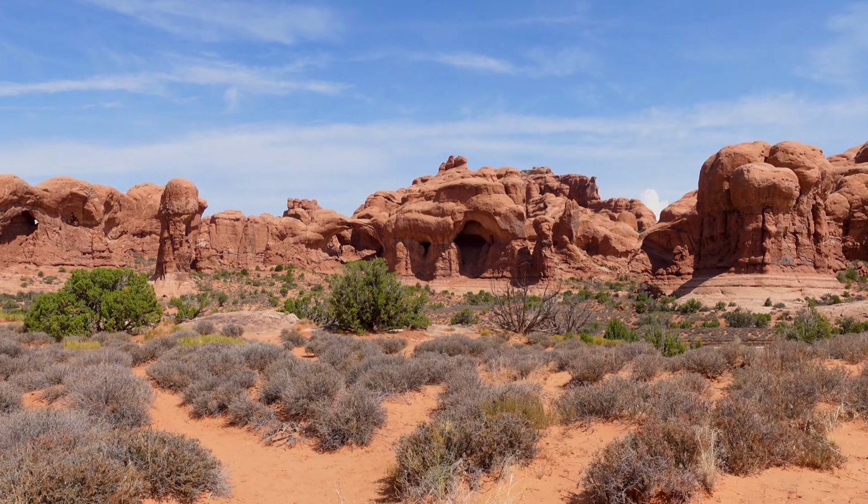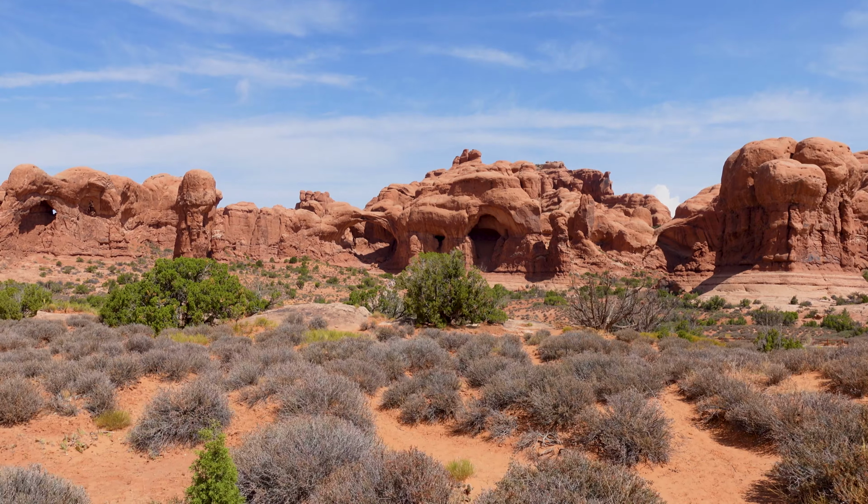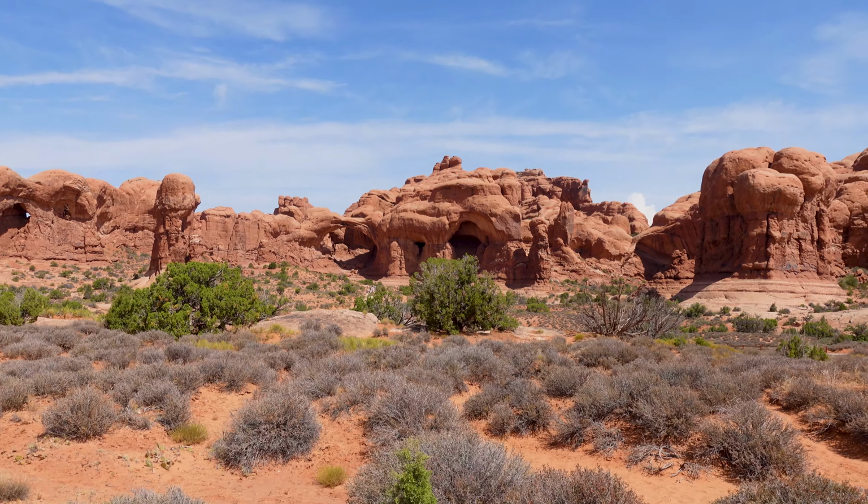Oh, you didn't think we were finished yet, did you? Oh, we have one more arch to go. A really large one that's kind of a hike, maybe the longest hike yet. Double arch. I think I see why they call it double arch already, but we'll get up close and study it. And maybe even thread one more needle, it looks like.